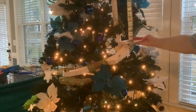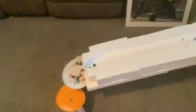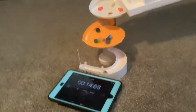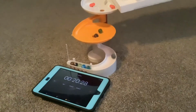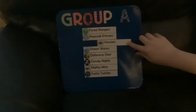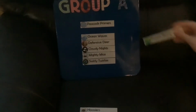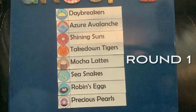Eight marbles, and they're off. There they go, going through the Plinko maze and the funnels. They all come together in the final funnel, and we have a timer to tell who was faster between the marbles to determine the placements. Defensive Deer has made it to first place, and Hoosiers and Forest Rangers will be out of the race. So here they are getting taken off the board because they were the last two marbles to make it to the end.